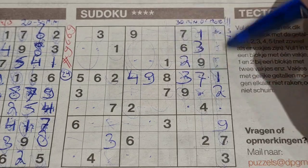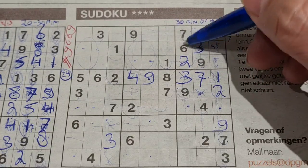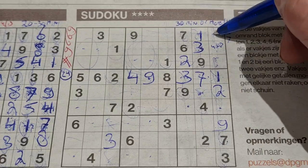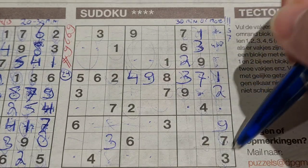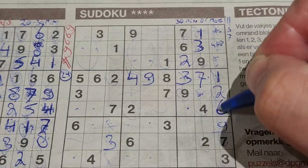These 3 missing numbers in this big square are numbers 1, 2, 3, 4 is missing, 5 is missing, 6, 7, and 8 is missing. 4, 5, 8. That means 1 digit left in the last column for number the 1, the 2, the 3, the 4, and the 5. 6 is missing.